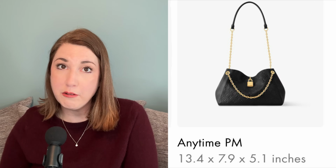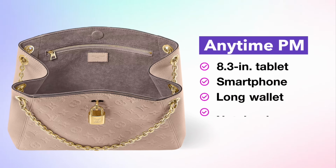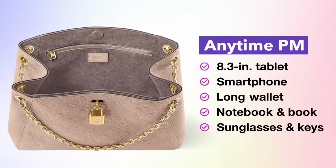This bag will not fit your laptop, but it will fit an 8.3-inch tablet, a 6.7-inch smartphone, long wallet, notebook and book, sunglasses, and keys. And again, in the product description, Louis Vuitton says, it's crafted from monogram empreinte leather embellished with a signature LV padlock that can also be attached to the sliding chain. They keep mentioning that you can attach the padlock to the chain in both of the product descriptions.